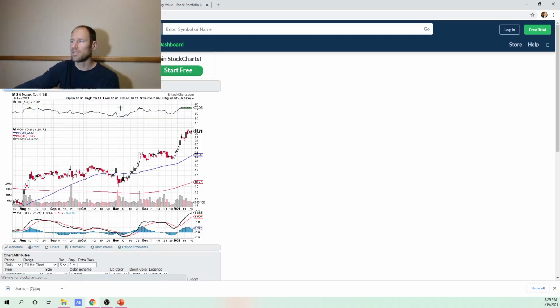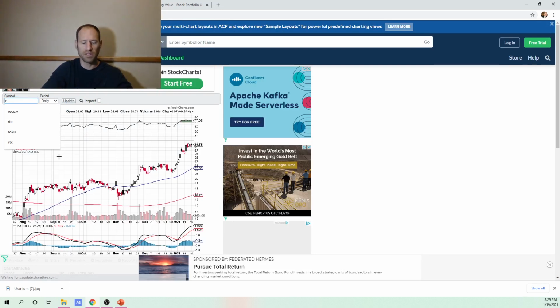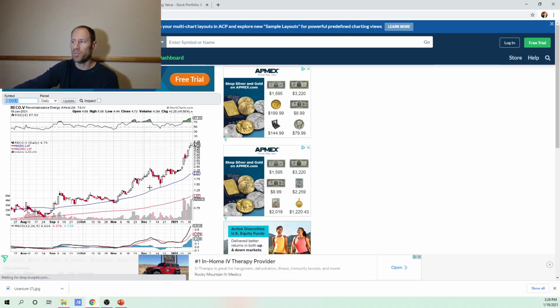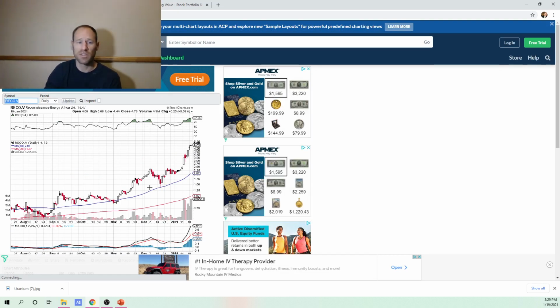Just look at Mosaic. Mosaic looks like it might pull back a teeny bit. And then let's look at Reconnaissance Energy. I probably wouldn't be diving into that right now. That's gone up quite a bit. So I think the gold and silver sector looks pretty good. That might be a spot to look into. I think that looks excellent.